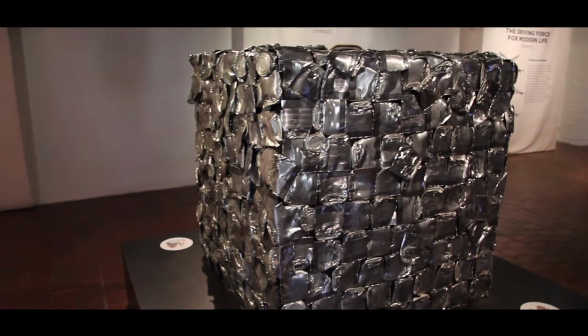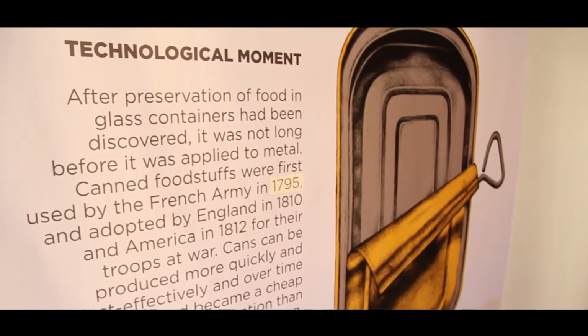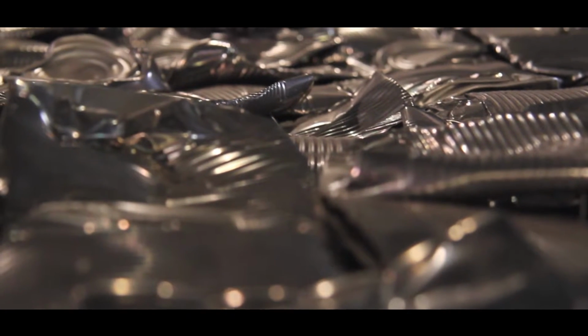Tinned foods were first kept by the 1795 Napoleonic armies, supplied on the war front. Design had a delayed response to the challenge of opening those cans. The first can opener was only designed 63 years later.